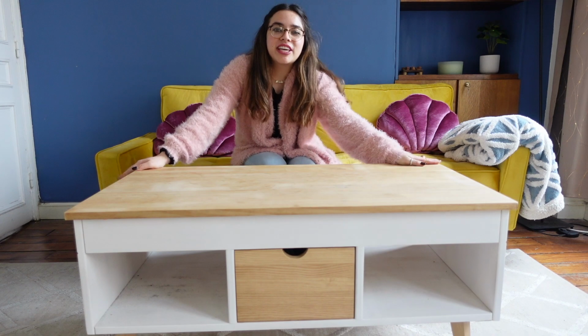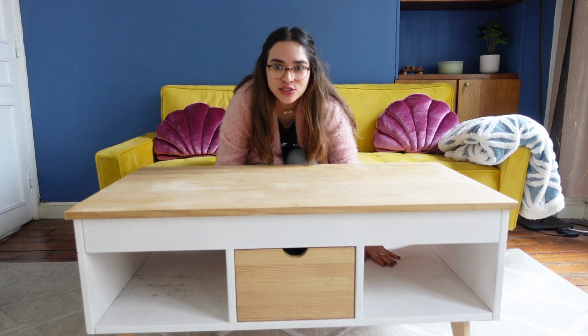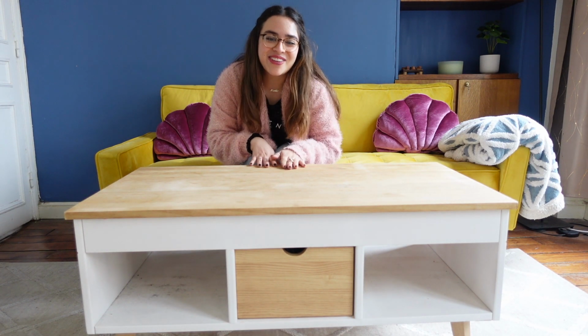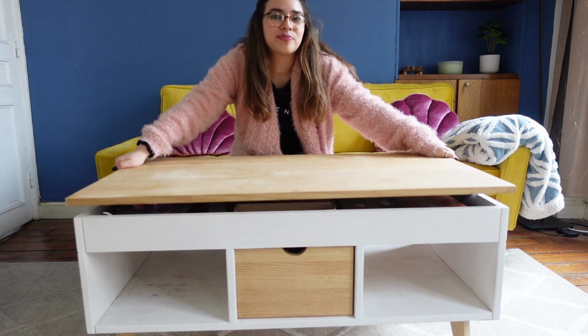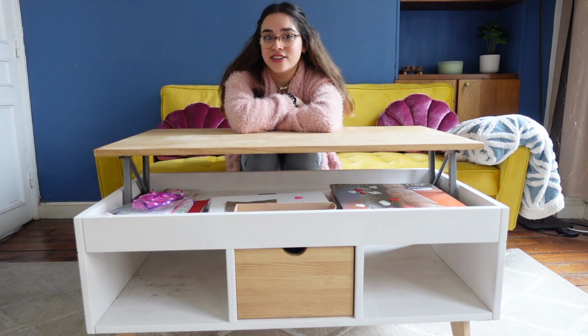Right in front of the couch we have this coffee table, which is from Amazon. I like that it has these two sections here and then a middle one where we can store stuff. But the great thing about this, we can also eat here because this does elevate. So we can just put this here and we can just have dinner in front of the TV.